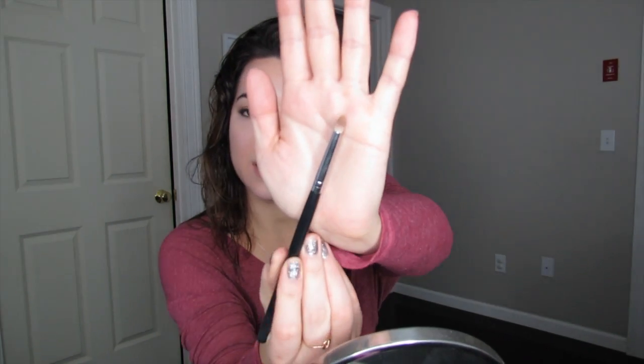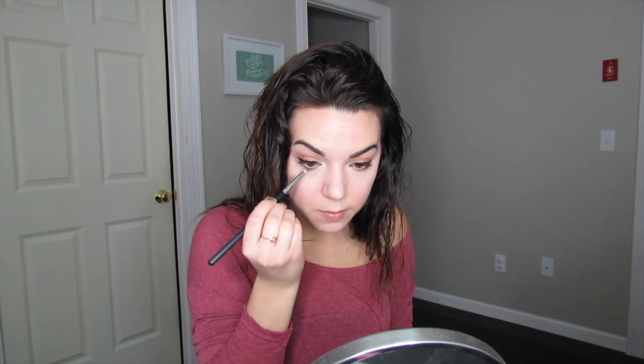Then I'm going to take this pencil brush and go into the same brown color and just blend all that out. And then we have that. I'm going to darken up the outer corner just a bit with the darkest brown in the Naked Basics. Just a very little bit.